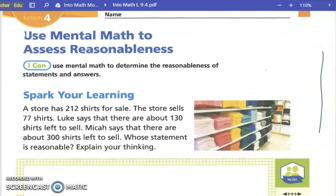A store has 212 shirts for sale. So altogether they're going to sell 212 shirts. The store sells 77 shirts. Luke says there are about 130 shirts left to sell. Micah says that there are about 300 shirts left to sell. Whose statement is reasonable? That group back there, whose statement do you think is reasonable? Luke's. How about you guys? Luke. Why did you choose Luke?